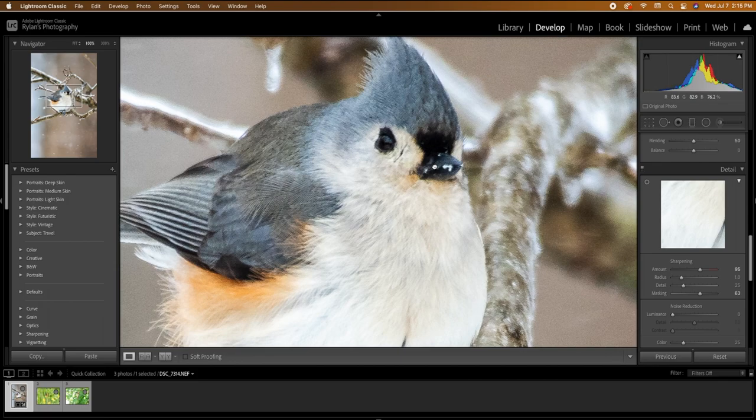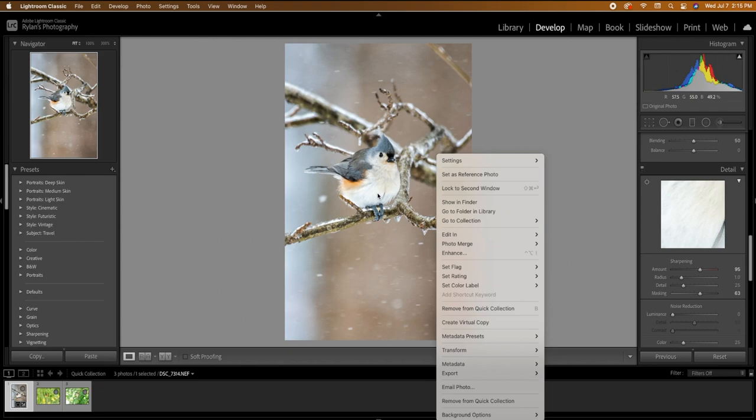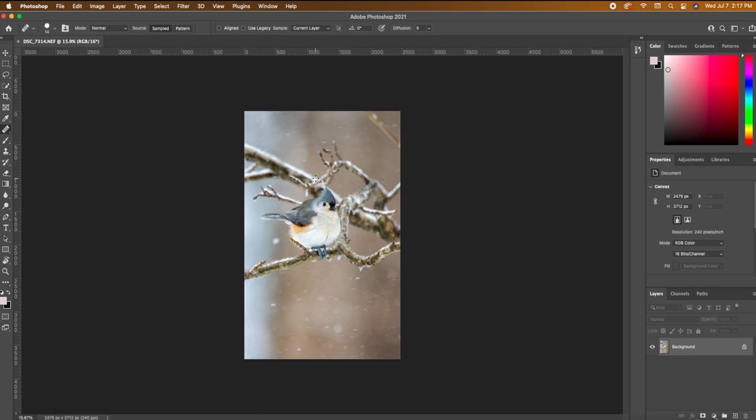So now what I'm going to do is put this image into Photoshop, and I'm going to do a few more adjustments. To do that, I right-click the photo, and then I'm going to go over here and click Edit in Adobe Photoshop 2021. Now the photo was loaded into Lightroom. So the first thing I'm going to do is go over here to my layers panel and unlock the photo so we can do some more extensive edits.